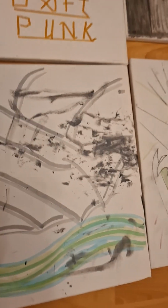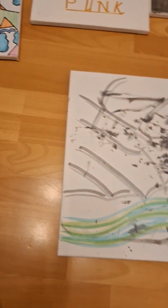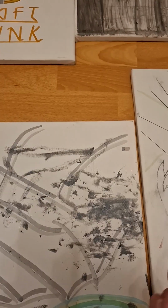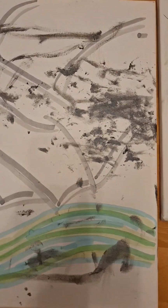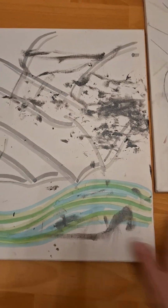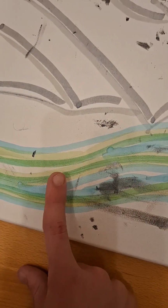Now we have these two, which are more abstract. This one is also abstract, but these ones are more crazy, I would say. What I did here was I had a silver pen, a marker that was silver, and I painted a bunch of stuff here randomly. I really like this one, how this one turned out. This was done with Copic markers.